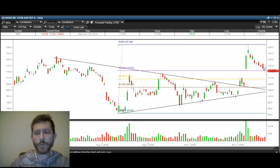So if we see some kind of a retracement, I assume everybody's going to think it's because of the trade war news. Who cares? We'll see some negative trade war news that'll bring it down here, and then we'll see some positive trade war news that'll bounce it off of there. But the price action is what you want to focus on.